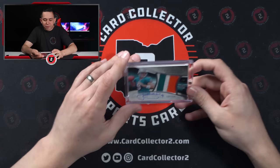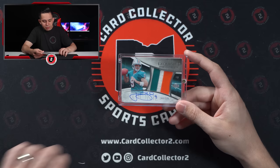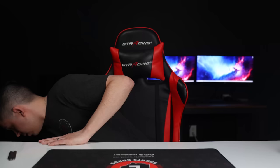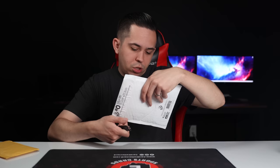Another one for the Exquisite set. Out of 225, John Beck. QB for the Dolphins back in the day. So another one crossed off the list. Kind of a cool patch there. But John Beck out of 225. All right. I think we got four left here. So four left. This is from Justin. Was sent to the shop.